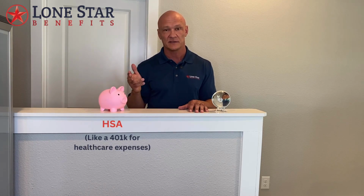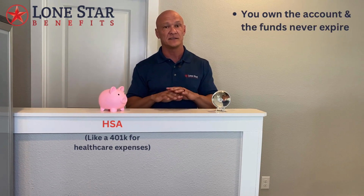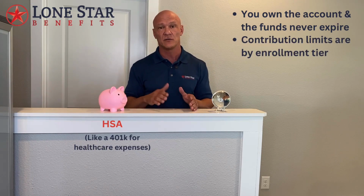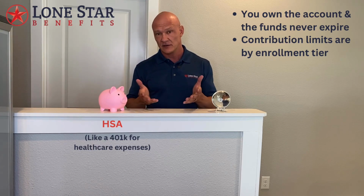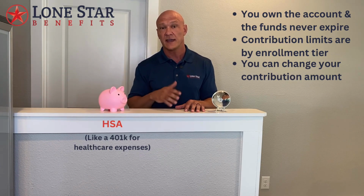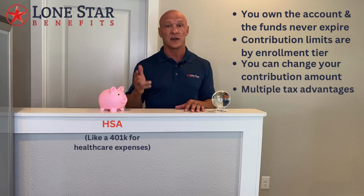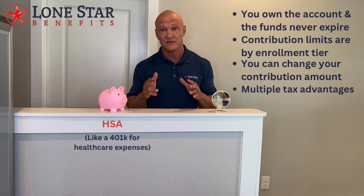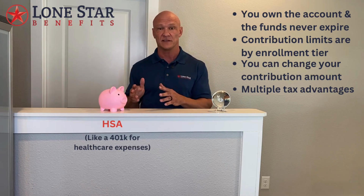You're able to contribute to an HSA, have those funds invested in the stock market, just like your 401k, and then use those funds down the road to cover healthcare expenses. Some additional information. You own the account, and the funds never expire. The contribution limits are set by enrollment tier, which is individual or family, and they have a catch-up provision based on your age. You can change your contribution amount throughout the year. There are tax advantages as well. There are tax-free contributions, tax-free qualified distributions, and tax-free growth. Once again, very similar to a 401k for healthcare expenses.